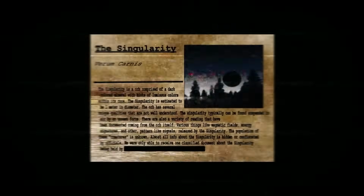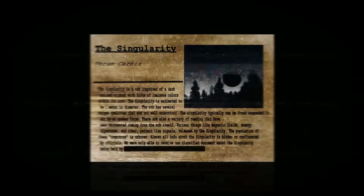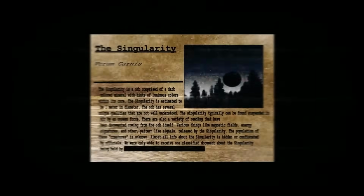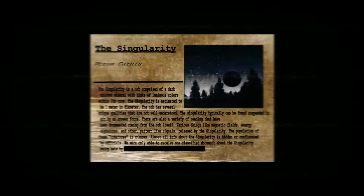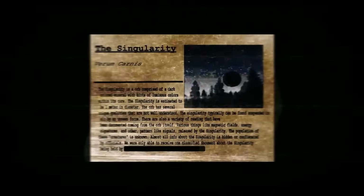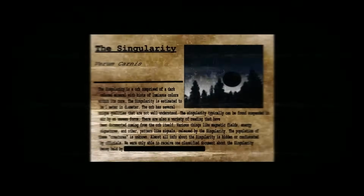Singularity is an orb comprised of a dark-colored mineral with hints of luminous colors within its core. The singularity is estimated to be 1 meter in diameter. The orb has several unique qualities that are not well understood. The singularity typically can be found suspended in air by an unseen force.